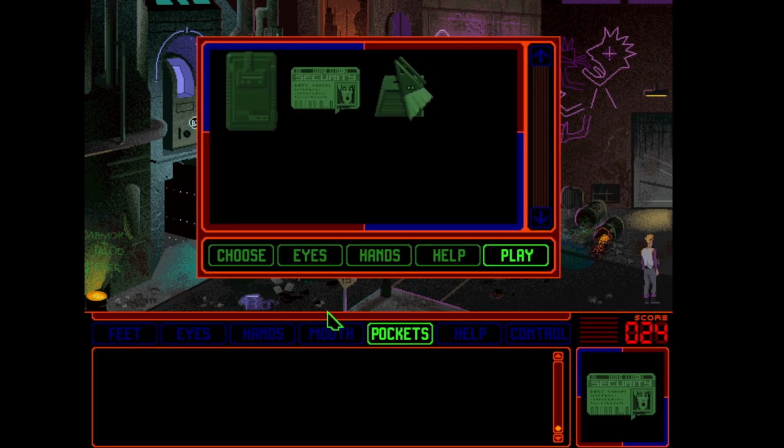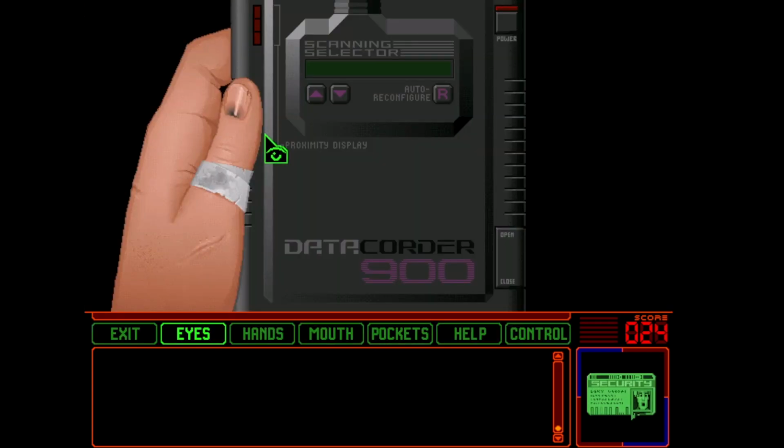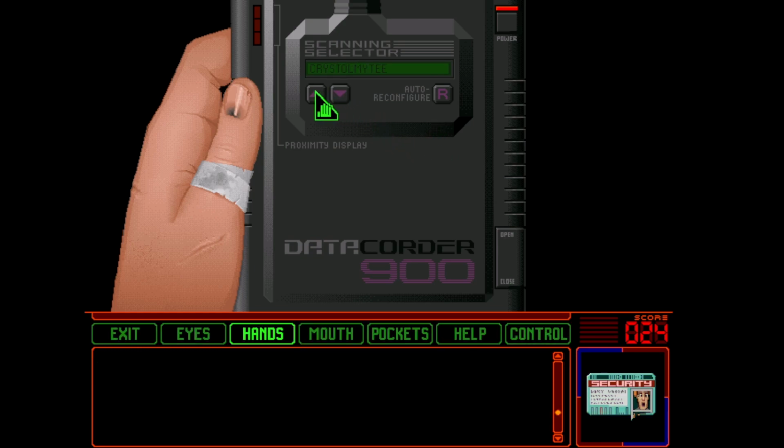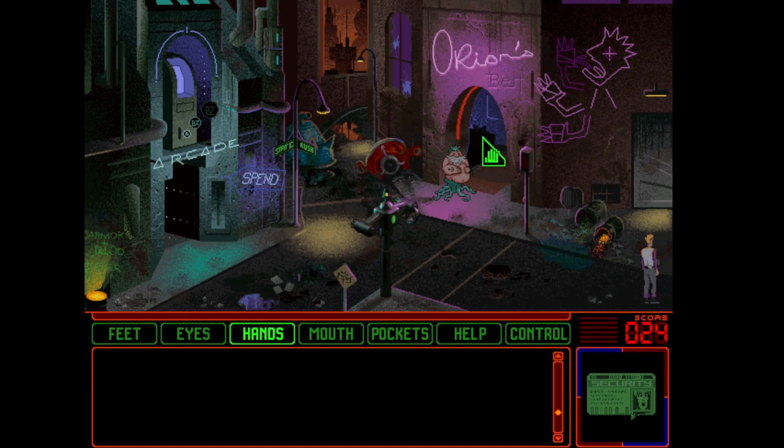We've just made a deal with an Endodroid runner trying to find an Endodroid. He's given us this data quarter. Okay. So the lights here aren't flashing, so we're not near the droid. It's supposed to be in the bar, though, so let's take a walk into the bar.